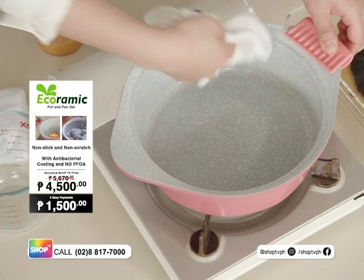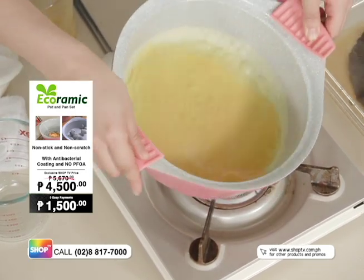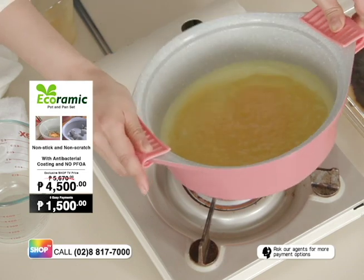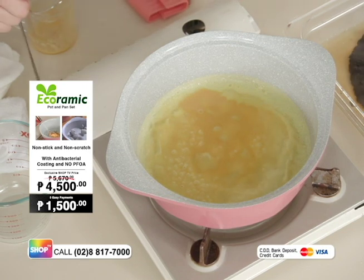Yes, and what I love about this is that you don't need to use anything else like oil or butter. Like with this egg, normally you have to use oil and butter just so it doesn't stick. But you can eliminate all of those unwanted, unhealthy fats because you don't need to use them anymore. So here we have our egg that's cooking, and I'm excited to see if it will work. Let's see.